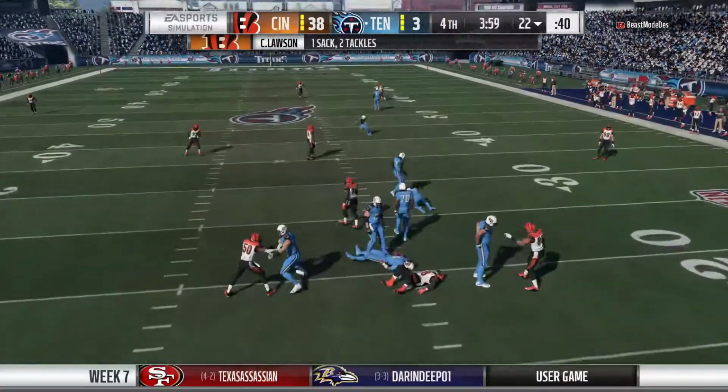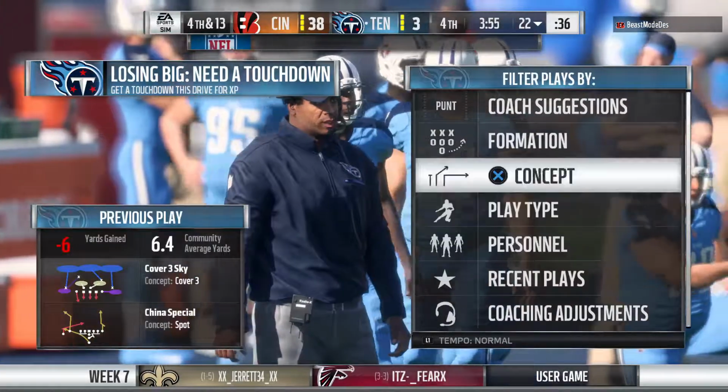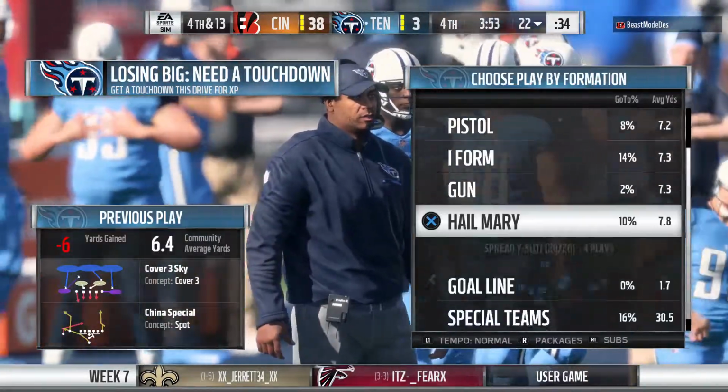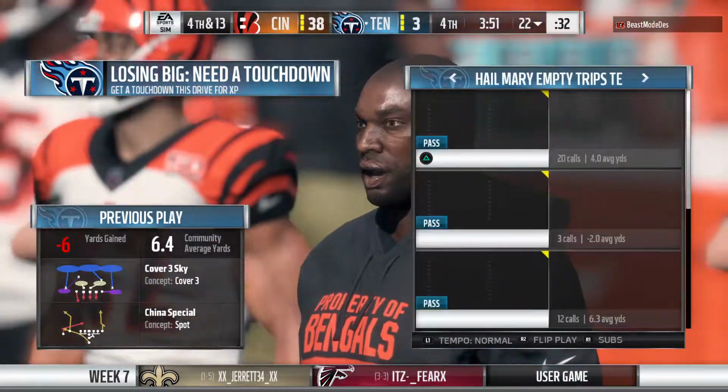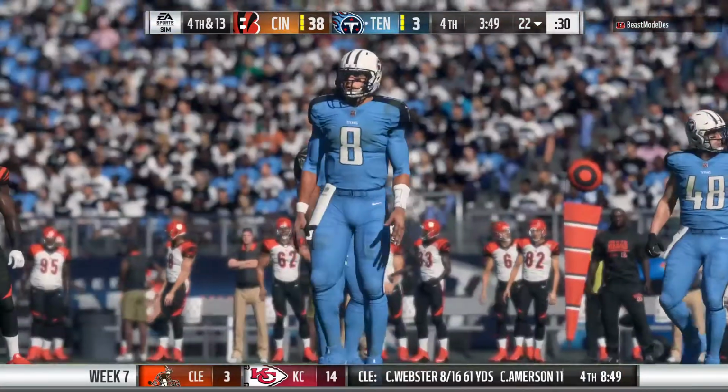And he'll be taken down by the Bengal pressure. Carl Lawson in there to drop him for his 5th sack of the year. Brandon, I think you understand the type of afternoon this offensive line is having. It is a long one for them.